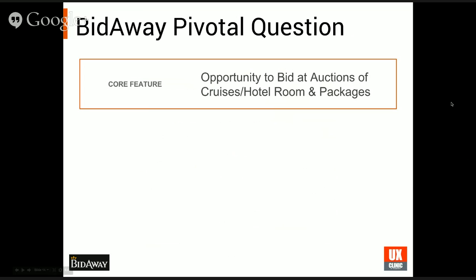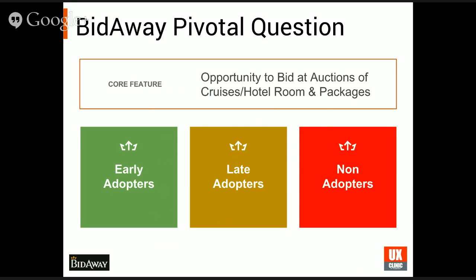And the first group are the early adopters. Then a second group are the late adopters, and then the non-adopters. Each one of them has its own characteristics, and we will learn more about them as we move forward.